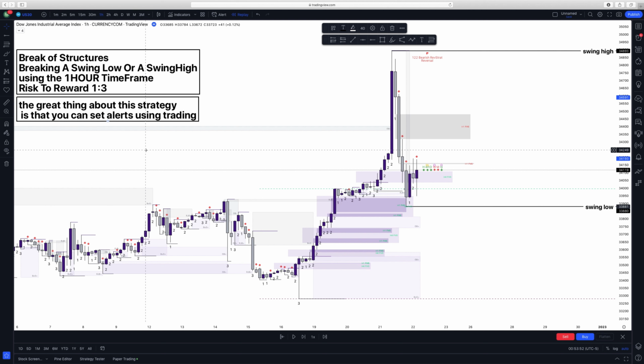So this is trading breakouts. This will be a breaker structure, so basically breaking through a previous swing high or breaking through a previous swing low. So at this swing low can be a possible entry and at this swing high can be a possible entry.